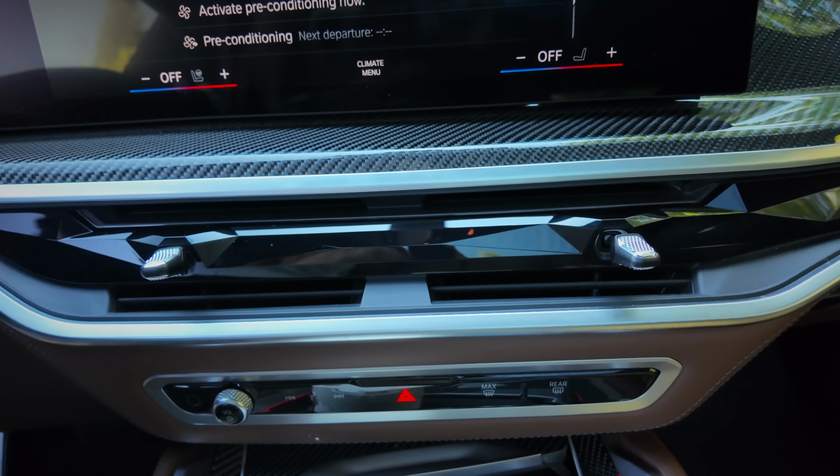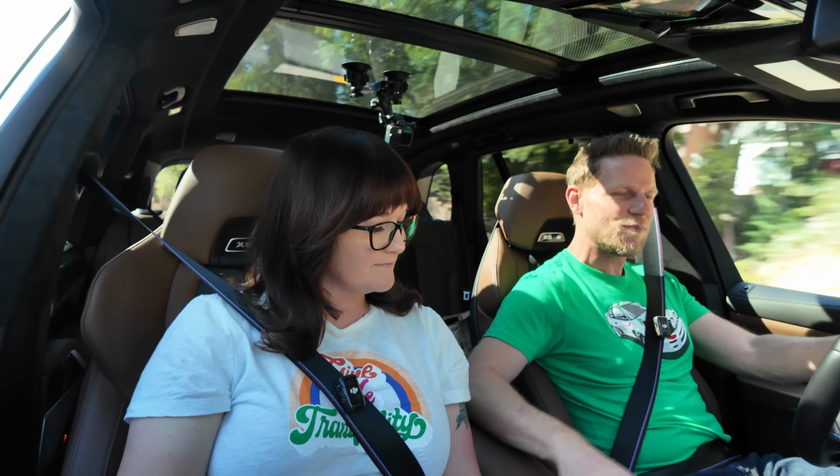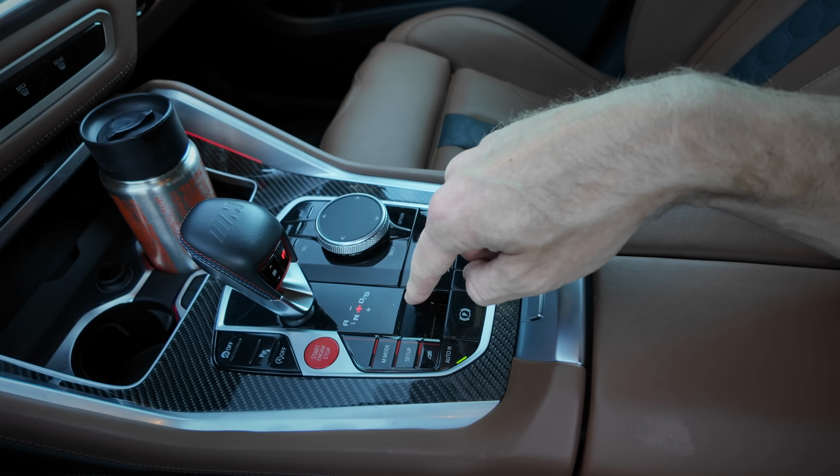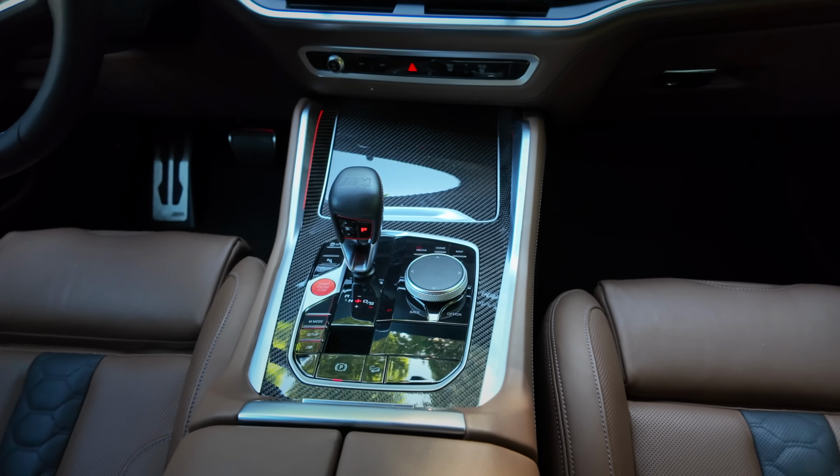The dash is uncluttered, but a lot of what you need to do is in this space, and they're capacitive controls. Typically, if these were physical buttons, you'd be able to just touch them and know what they are. Real controls would be easier.